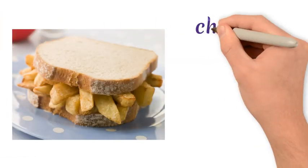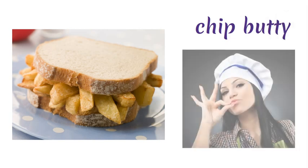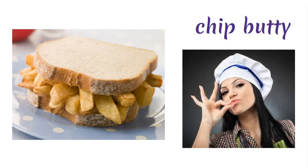If you order takeaway chips to eat at home, it's great to make yourself a delicious chip butty, which is basically a sandwich of chips.